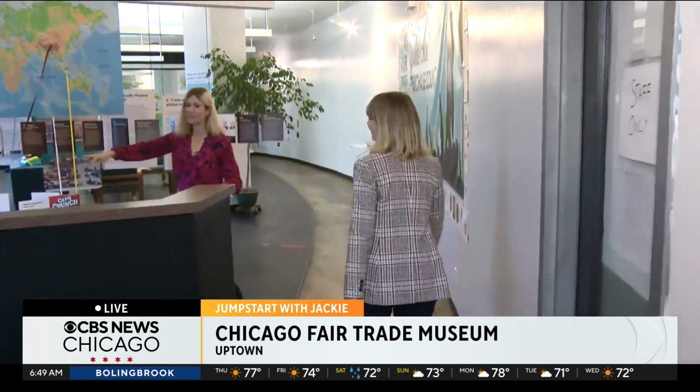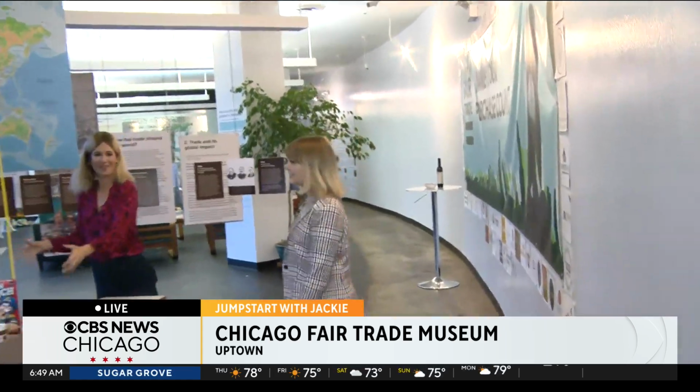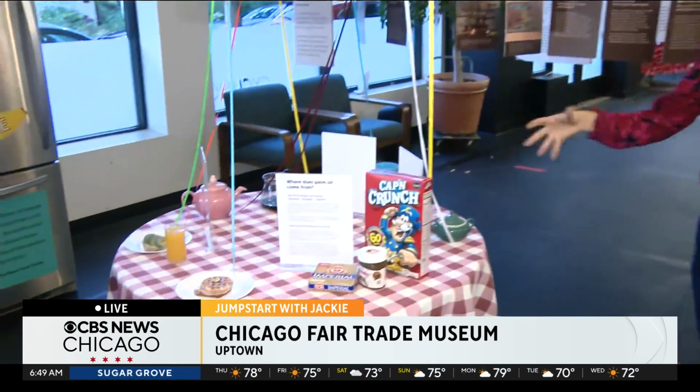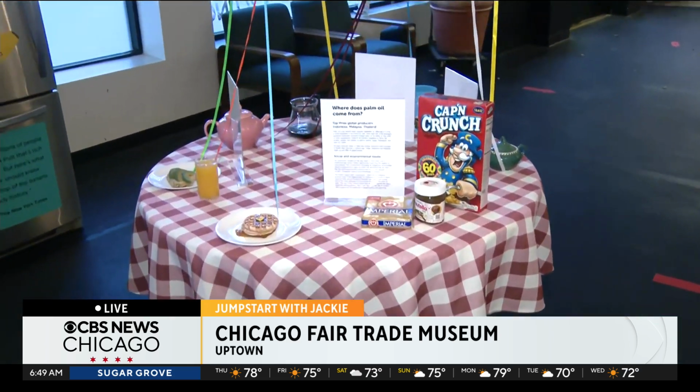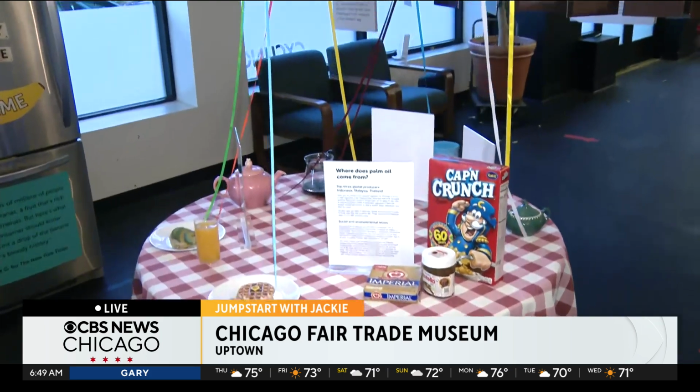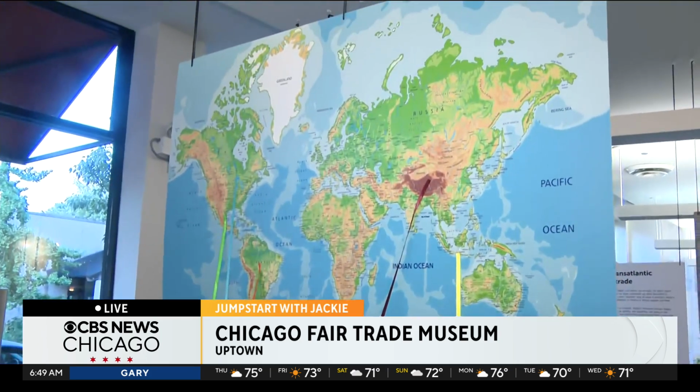So one of the first exhibits that you find is called the breakfast table. And why do you want to sort of situate people in this first? Yeah, so this whole section is based on a famous Martin Luther King Jr. quote: "Before you finish eating breakfast in the morning, you've depended on more than half the world."